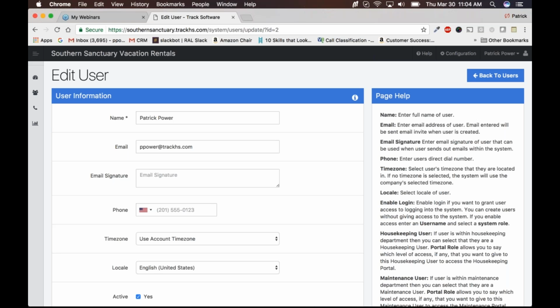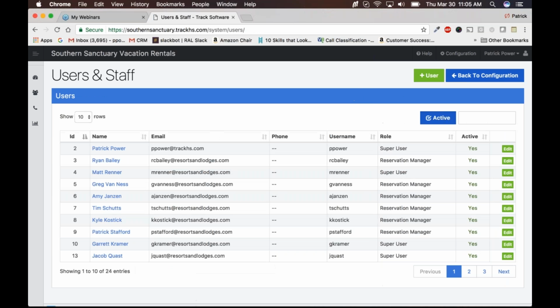Or you may have, depending on your size, a reservation team full-time and then a reservation team seasonal or part-time. What that's going to do is obviously allow you to look at your full-times versus your part-times or seasonals independently. So that is that there.